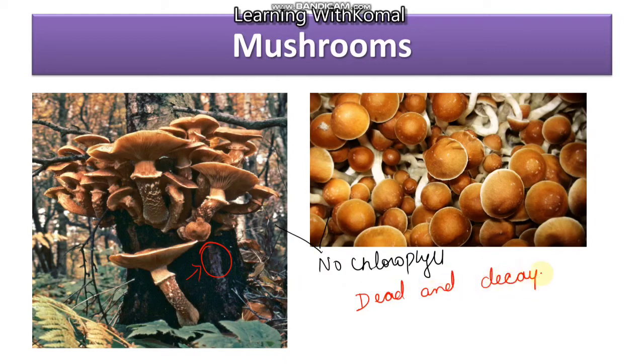And we all know that only if they are green, or if there is presence of chlorophyll, can they do the process of photosynthesis. That's why they cannot do the process of photosynthesis. They obtain their food from dead and decaying matter.